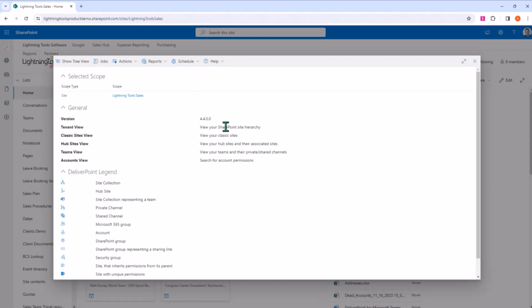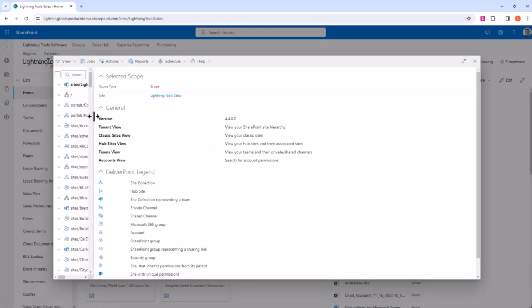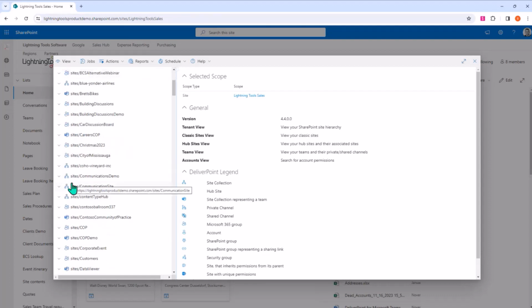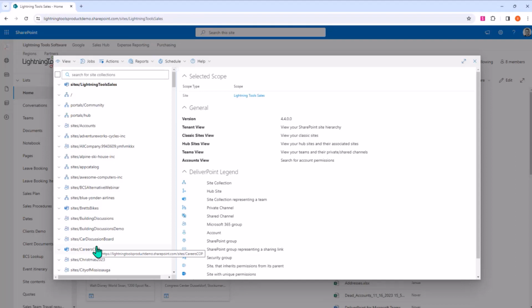When you first come into DeliverPoint, it's going to have the scope of the site that you were in when you accessed it. But what we can do is click on the tree view option here, and you can change that scope. By showing the tree view, it will show us all of the site collections, and we can see the different types of site collections as well, whether these are classic site collections, Microsoft 365 groups, or hub sites and so on. It's all listed in here. And don't worry, you can't produce a permission report or change permissions if you don't have the ability to do that usually with SharePoint. This is all running within the context of the rights that you would typically have.